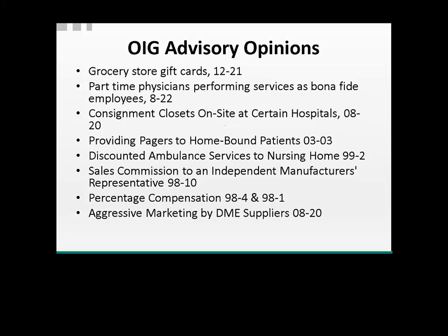The OIG said that the proposed arrangement would not generate prohibited remuneration under the anti-kickback statute because no remuneration will flow from the suppliers to their potential referral source, the hospital and its staff. Under the arrangement, the referrals and all remuneration, the use of the closet, the desk, and the telephone would flow the same way from the hospital to the suppliers.